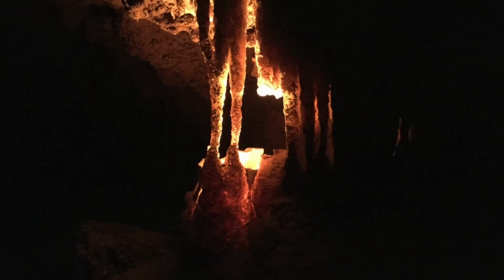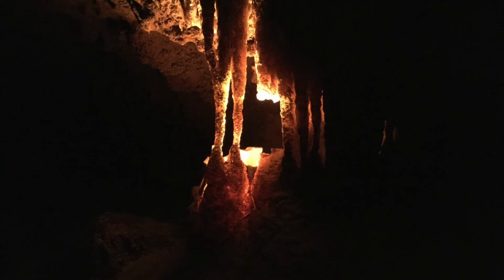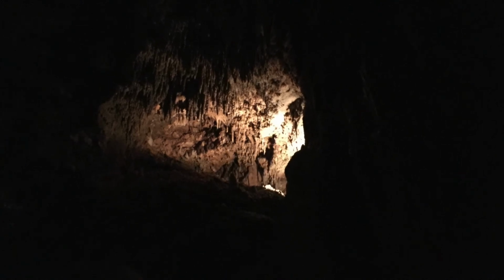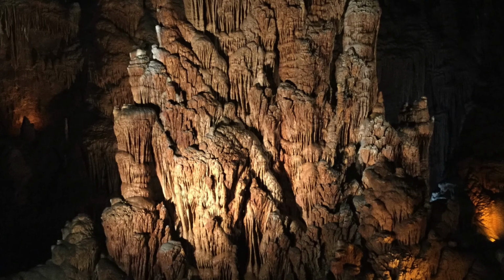Now, the Blanchard Springs Caverns have 3 tours available to explore the 3-story rock caverns. One of the tours is open year-round, while the other 2 tours only operate certain seasons of the year to help with shifting rock formations and bat migration habits.